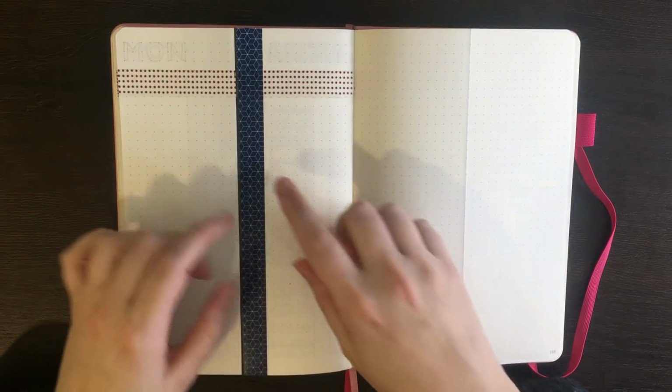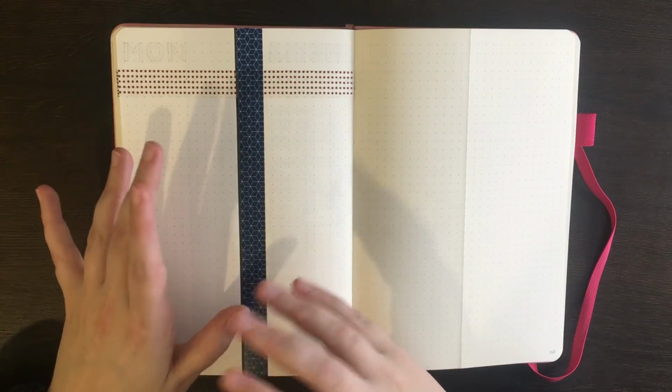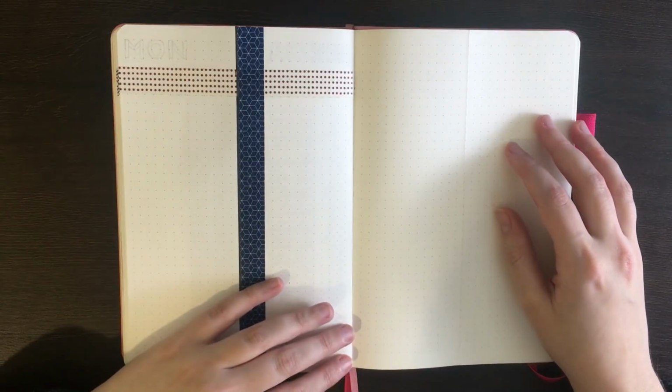As you can see, I've already gone in with some washi tape on this page, but I'm going to go and put some washi tape on the next few ones as well, so that I'm set up for the rest of the week.